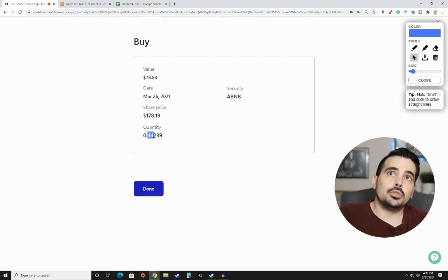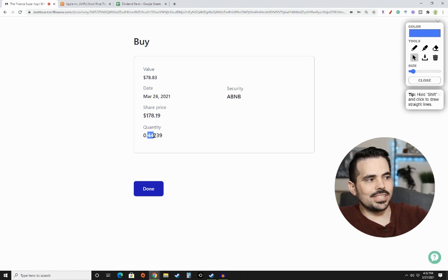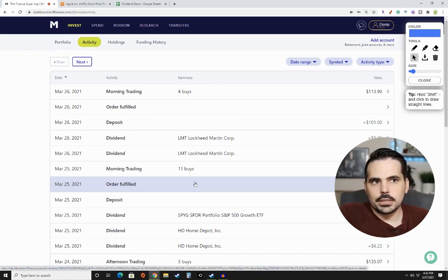So in the future, when the stock goes back up and everything's doing really well, I'll be like, man, I'm so glad that I put in that $78 to get that half share, because now buying into that half share is going to probably cost me $300, $400, whatever the cost is. But that's just one way to see it, one way to do it.